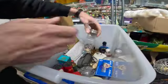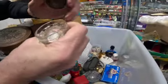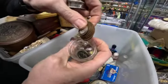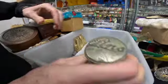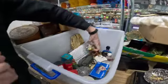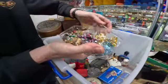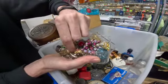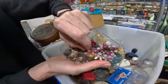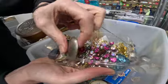Part of all the dressing table set. It's nice little pins. There's coins in there. And badges. Interesting. This one. Full of goodness. Bling. Look at the sovereign holder.